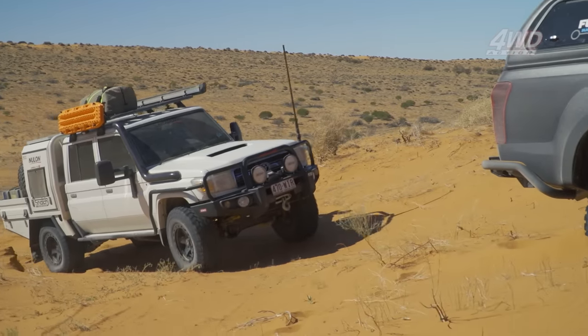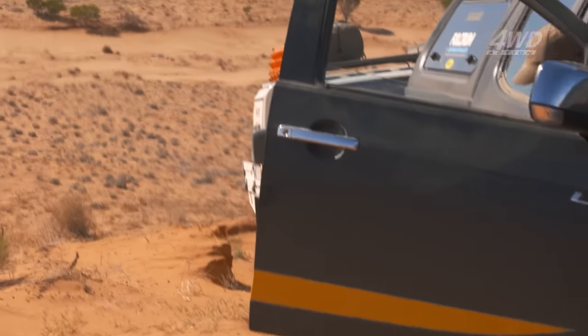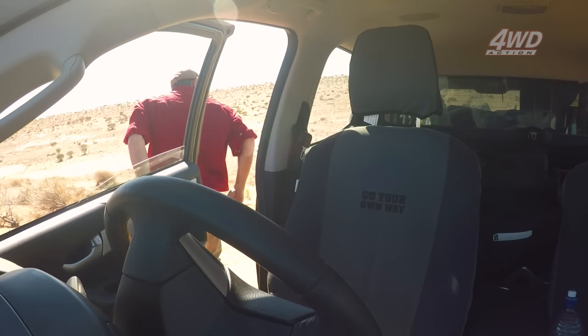I can see that, mate. Look, I'll come up there and hopefully I don't get bogged too, and we might chuck some Max Tracks under that thing. It's probably the easiest way to get me out of here. I can go forward, I think. Let's just do that, and let's not talk about it again. Whoa, I've dug a hole.